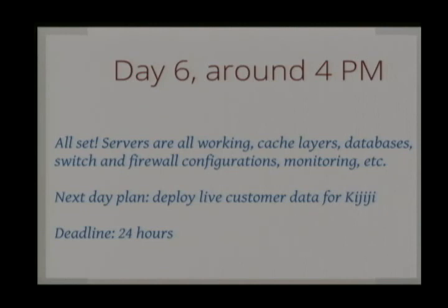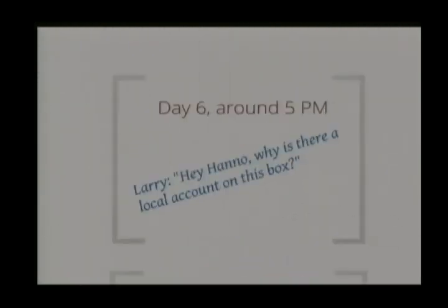So 24 hours to go, and we think, we're good. We just need to deploy this thing into the database tomorrow, and then we do some more testing, and then we're fine. But yeah, then this happens.